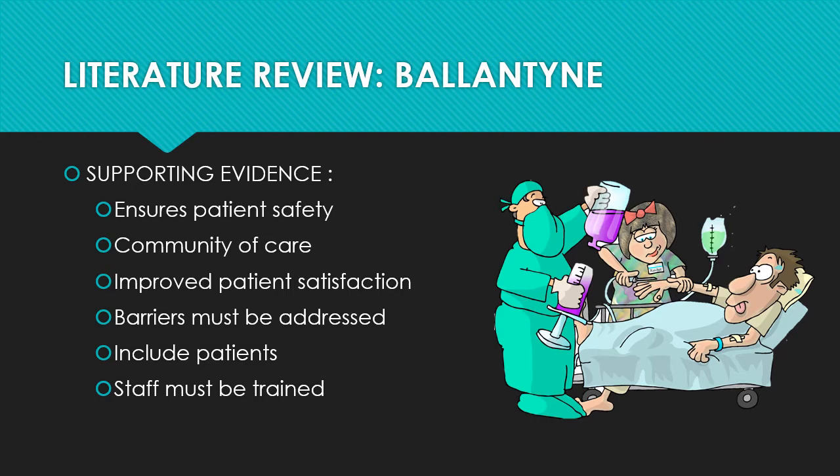Additionally, the study stated that when conducting bedside report and involving the patient, it is important to find out if the patient wants to be woken for the handover and whether they want their relatives to be involved. The study reported that if nurses are not adequately trained in conducting the bedside report, patient safety could be compromised. It is also important that a thorough training plan is developed and rolled out to staff to ensure desired outcomes.